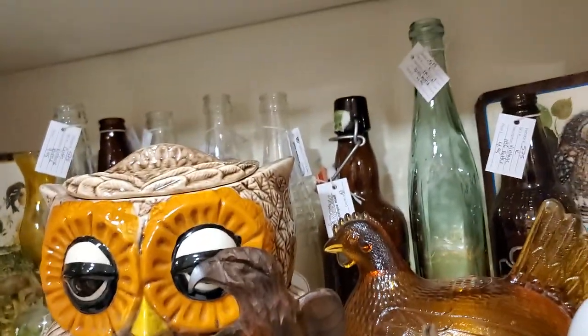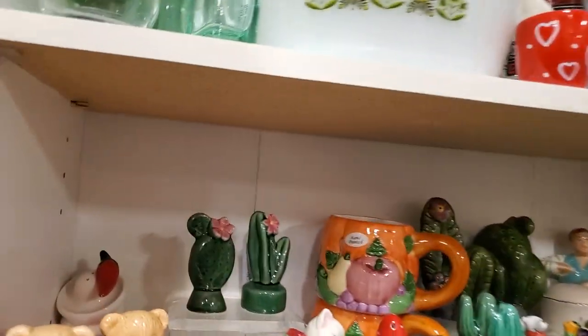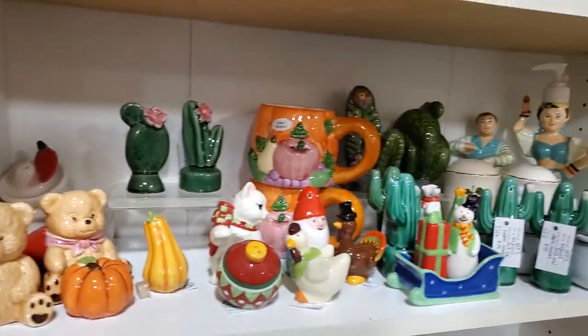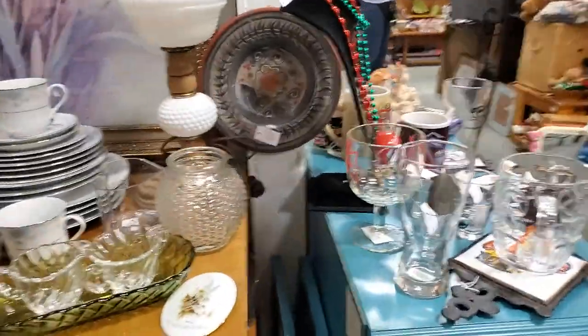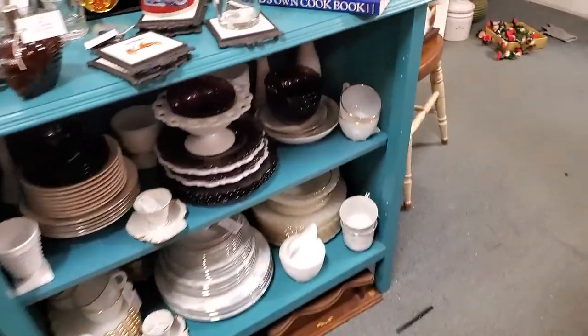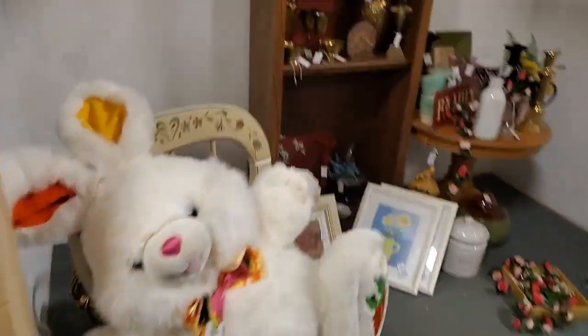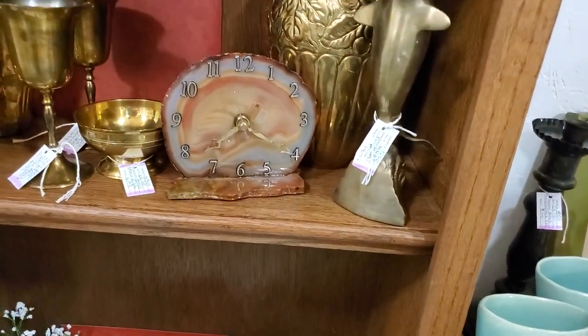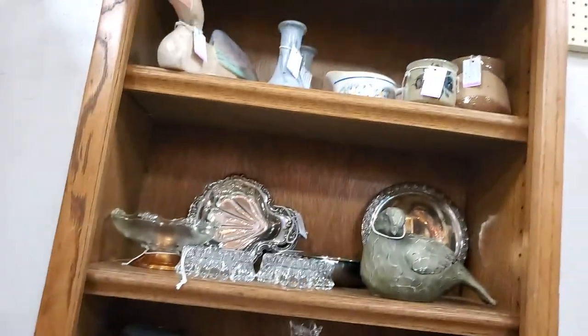Sure, that looks like, I don't know if it's ironwood. Kind of looks like it, but. Oh, there's the Arizona salt and pepper and the Christmas salt and pepper. Yeah. Similar. It disappeared. I think it broke eventually.